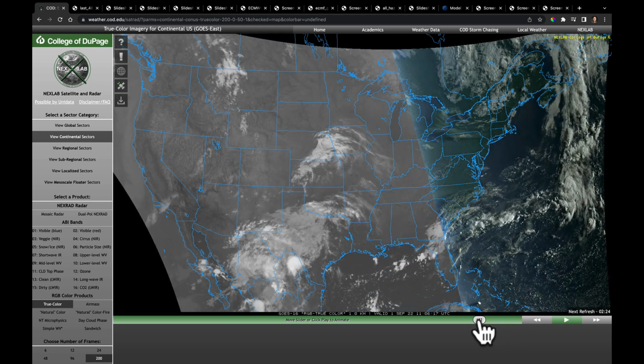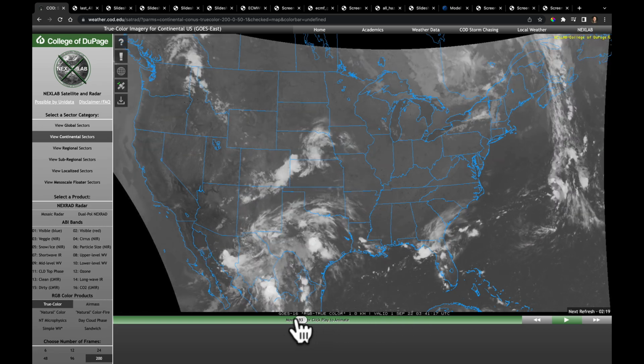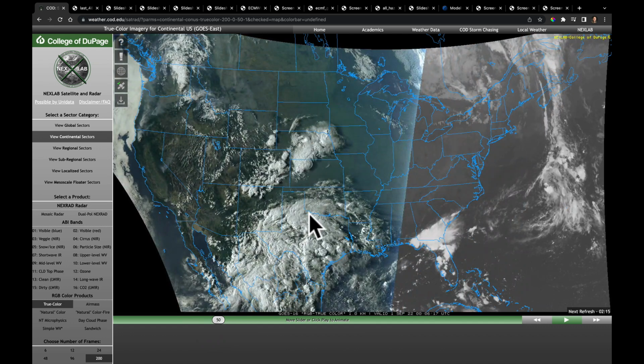As I go backward in time, you can see some of those larger storms in place down here, delivering some very heavy rainfall. But I would like to take you back to last evening when those storms were popping in these two areas as the big front cleared the East Coast.